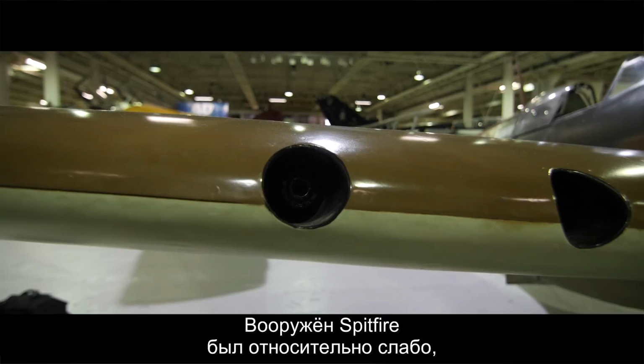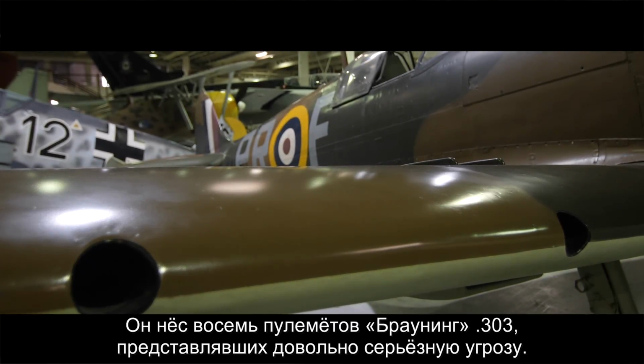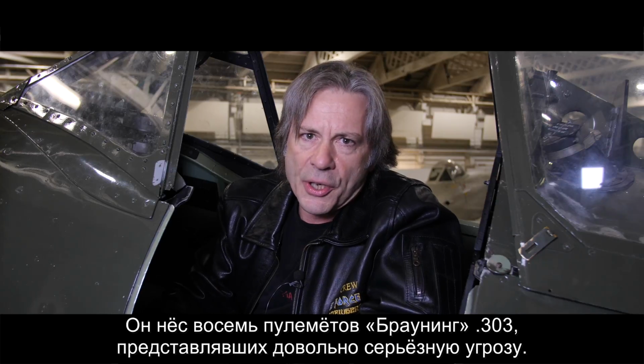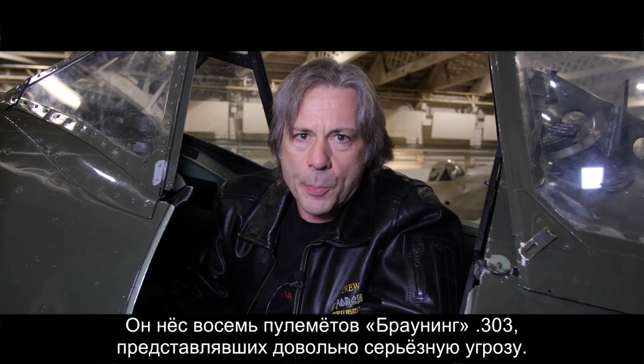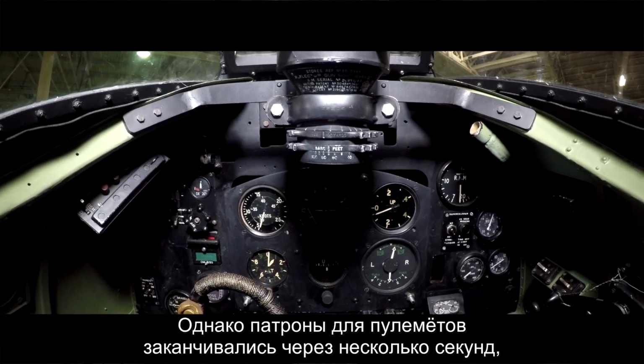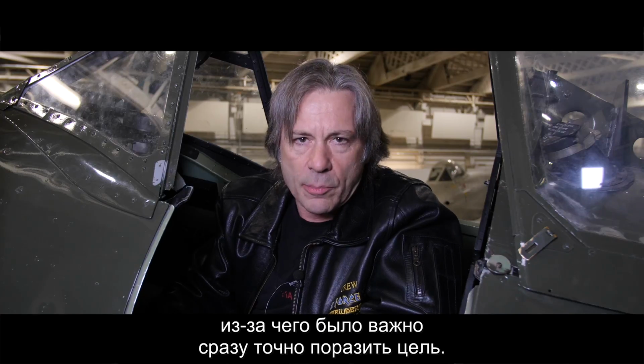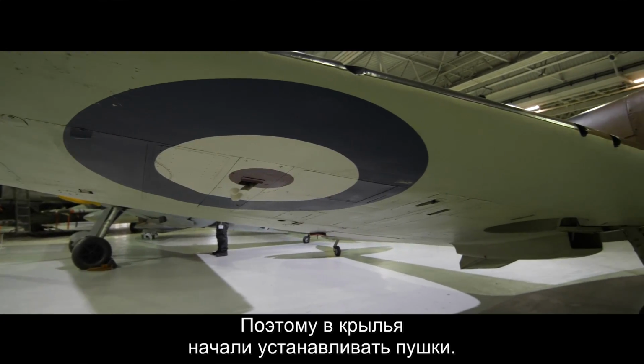In terms of armament, the Spitfire was relatively lightly armed, not as lightly as the early 109s. It had 8 Browning 303 machine guns in it, which packed quite a punch. However, you did run out of ammunition after a few seconds, so it was important to try and get a really killing blow. So they started putting cannons in the wings.